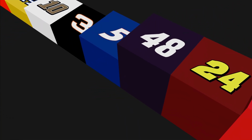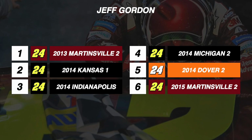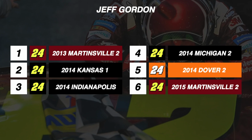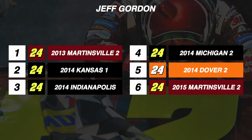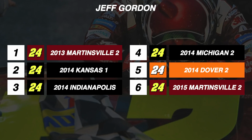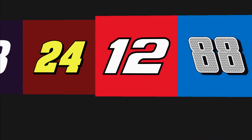Joining him at 6 wins is the guy he shared the 88 car with in 2016. That is, of course, Jeff Gordon. He managed to win in all 3 seasons that he ran full-time in the Gen 6 car. 2 wins at Martinsville, 2013, and his last win at 2015, and then 4 wins in a late career resurgence in 2014. The win at Martinsville was the 93rd and final win of Jeff Gordon's career, the all-time leader in NASCAR's modern era.